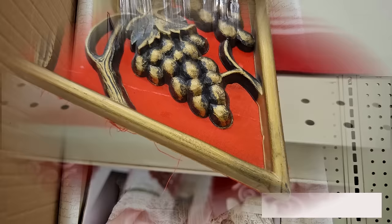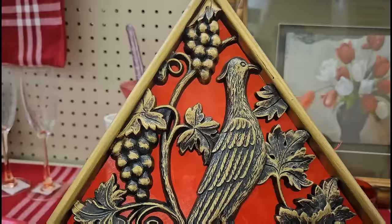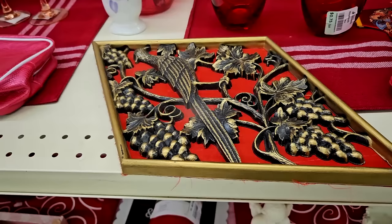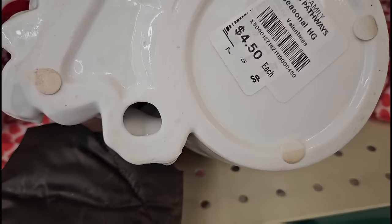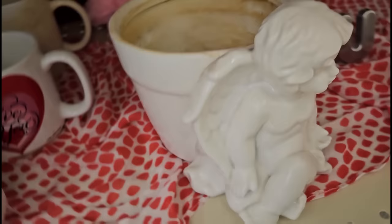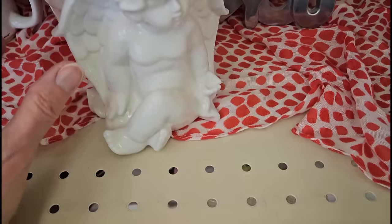This is an old plaque. It's very sweet, and I think I've seen it before. Could be Home Co. or Burwood, but somebody stapled on a red back piece on it. Yeah, I think I would take that off. That's funny, but there's only one of them. This is $4.50, and I have no idea the age of it and what that other tag underneath would say, but it is white. I like the Cupid, but I think I'll pass. It's really going to be a lot of work to get that clean. I don't think I'm up for the challenge. But it was neat to see. I've never seen that before.